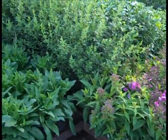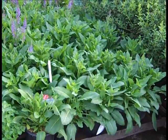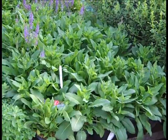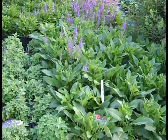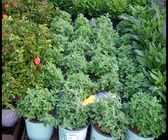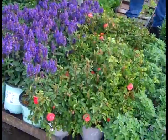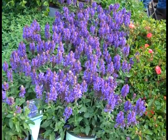And then we're going to pan over here, and we see more of the Salvia May Nights. You know, salvias are very popular. We have May Night, East Friesland, several varieties looking good. Here we have Nepeta Junior Walker, another favorite. And then the Drift Roses are looking fantastic. Look at the intense flower on these salvias.